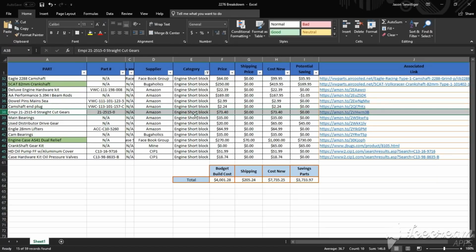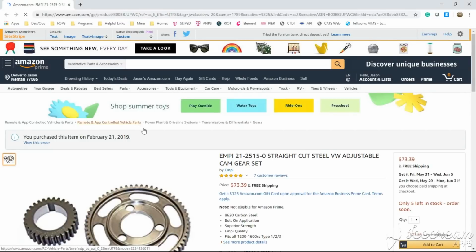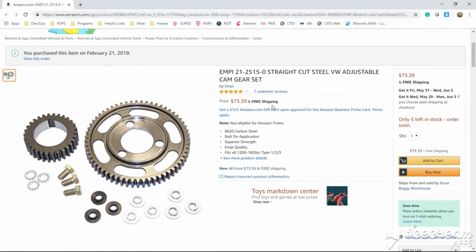The straight cut gears, I got these on Amazon, man. Everywhere else I was looking for straight cut gears was like $120. I found them on Amazon with free shipping for $73. Let's see if they still have those available. A lot of these, when you go to look at them, they have depleted quantities. Like there's not a whole lot of them. Yeah, see, it's still $73 for free shipping.